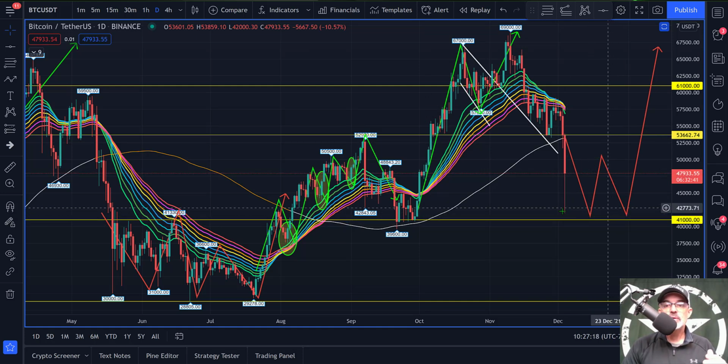If the bulls fail to hold the line at 41,000, then we could be headed right back down to around the 29,000 level, which is prior support on this sell-off back in May. But on the flip side, if the bulls do start to step up and buy and push this price up, then we could be headed back towards all-time new highs.